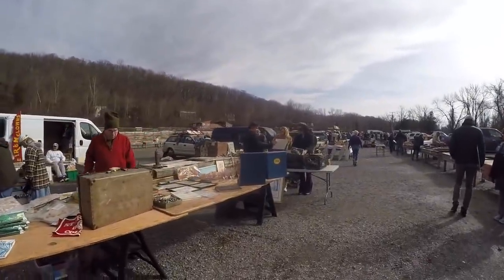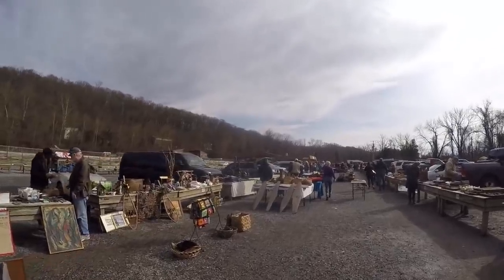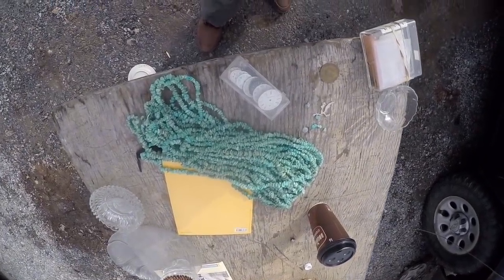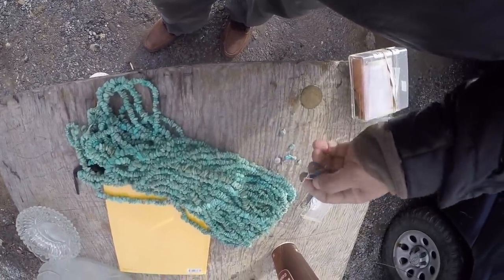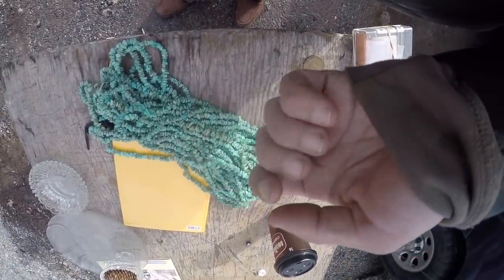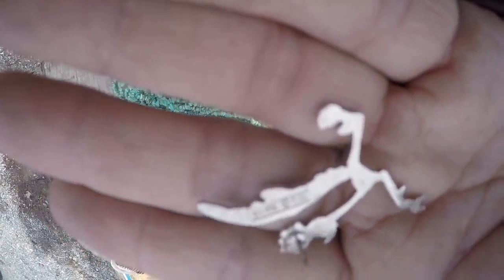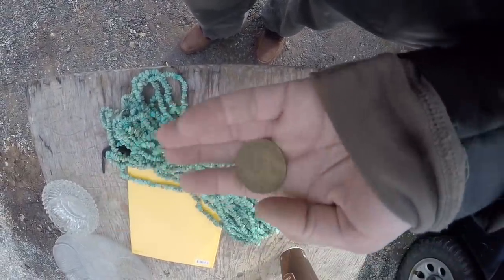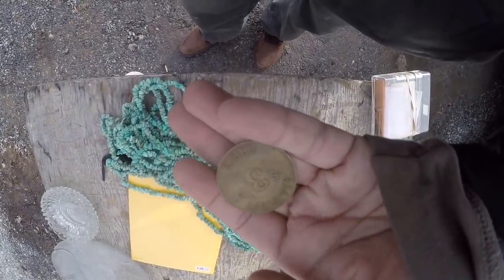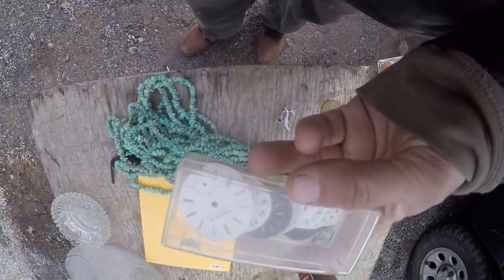A lot of people at the market right now. So, he didn't want them. Not a big deal. I picked up this little Roadrunner pin for a dollar. 1983. And then, just this is a repop, but they're always funny to have. Got that for a buck.